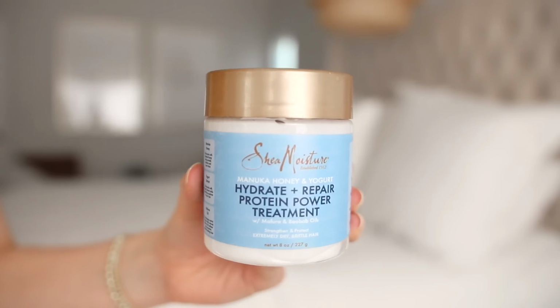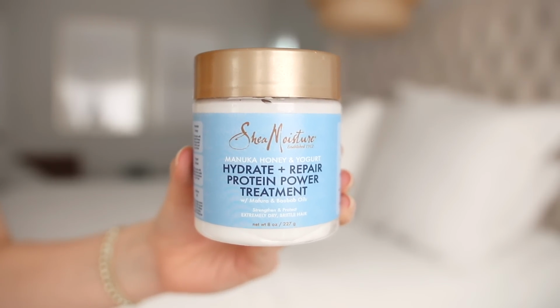And the other mask that I have is from Shea Moisture, and this is their Manuka Honey and Yogurt Hydrate and Repair Protein Power Treatment. This is a protein hair mask. It's really, really thick. It smells so good. Oh, I don't know. It smells like something or someone with fond memories. I don't know. I love this.